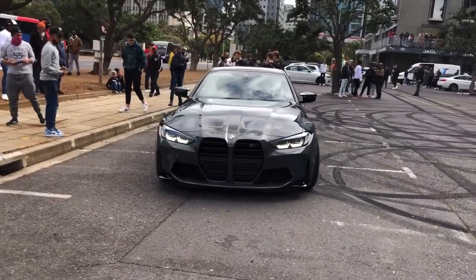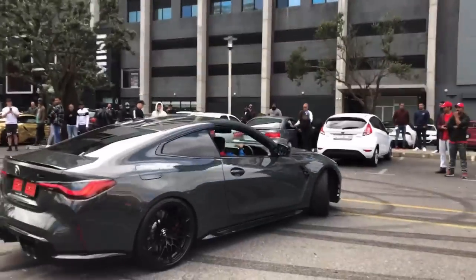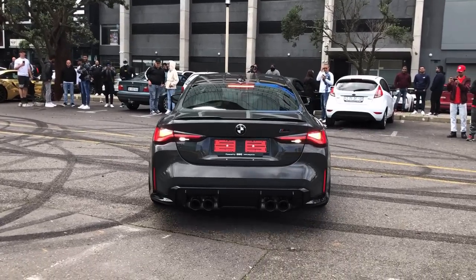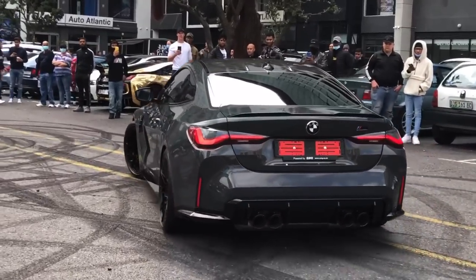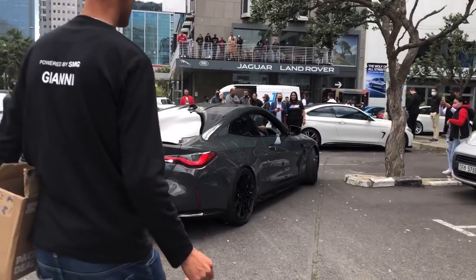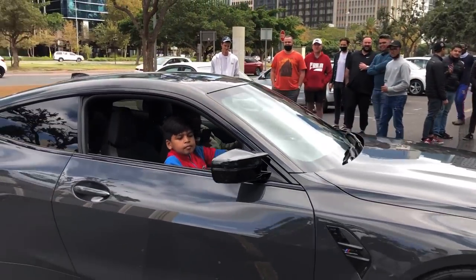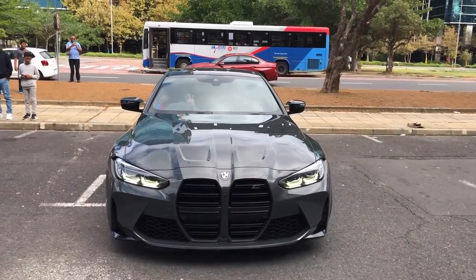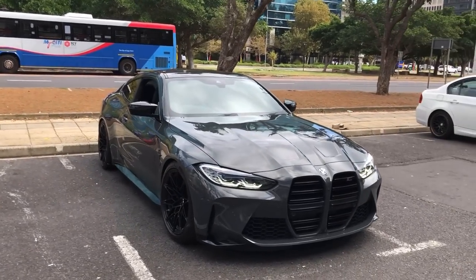I don't know what's going on here, but I wish I could move a BMW M4 at that age. What a legend. That is so random. There's a kid driving an M4 casually. I mean, have you ever seen anything like that? That's insane. Well, I guess you gotta start them young.